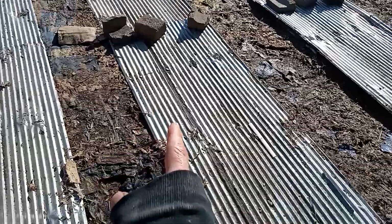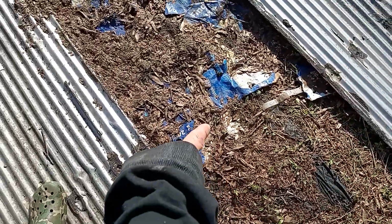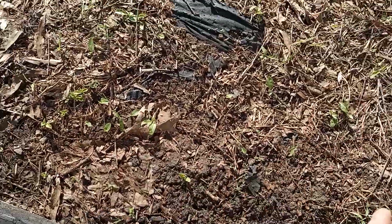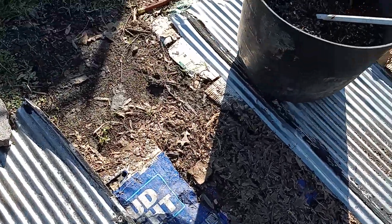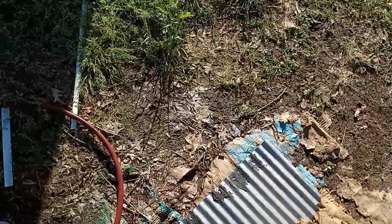And this is all okra right in here. All the way through there. All it is through here. What the greenery you see, that's not the okra. We just planted the okra, so that's not what you're seeing. And that orange tree, this is its final destination in this big pot.